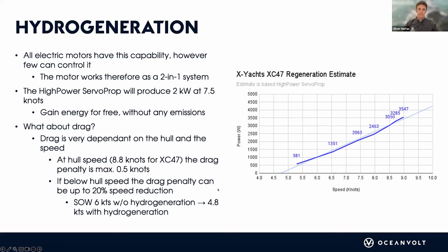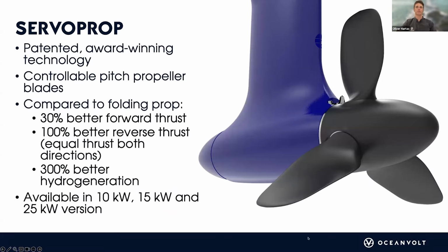But yeah, that's a little bit about hydro generation. All right, so we'll keep going. Servoprop, great introduction. This is our own patented, award-winning invention. Essentially, our guys were thinking, hey, this regeneration thing is great. How can we make it better? What's the limiting factor? It's the propeller. So how can we get control over the propeller? So what they did is they invented this.